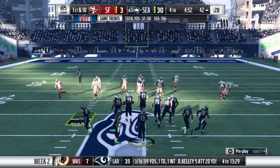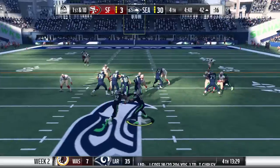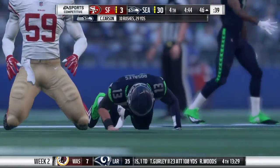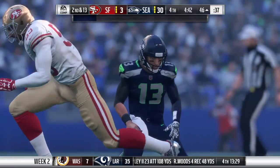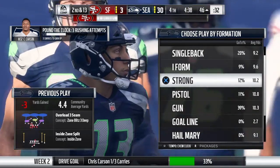Looking to jam the receivers at the line here. Press coverage look defensively. They'll run it now out of the gun. And this one goes nowhere. Losing yardage on the play back at the 46. A loss of a full 3 yards, and now it's 2nd down.